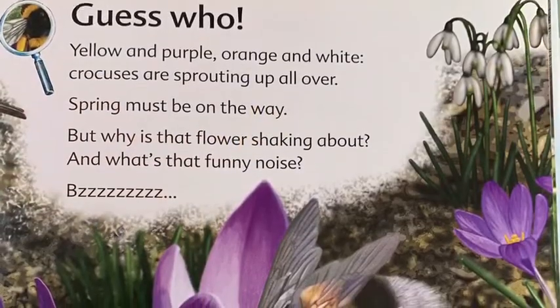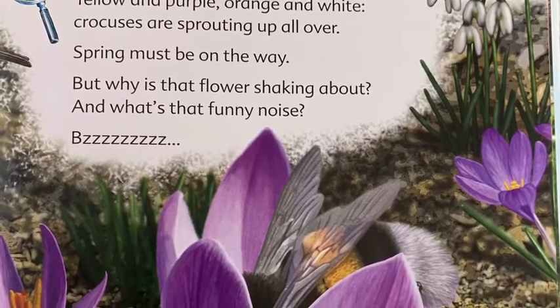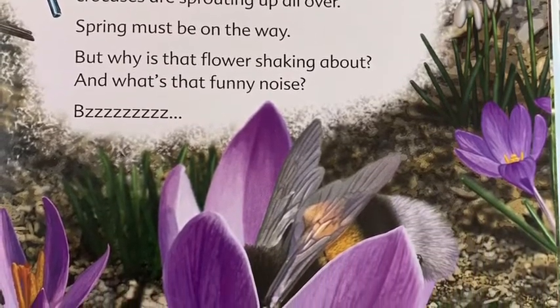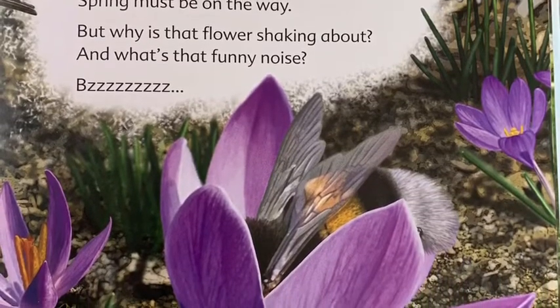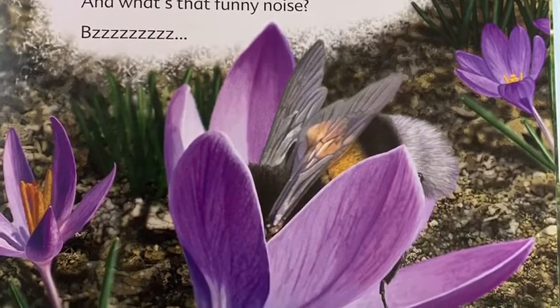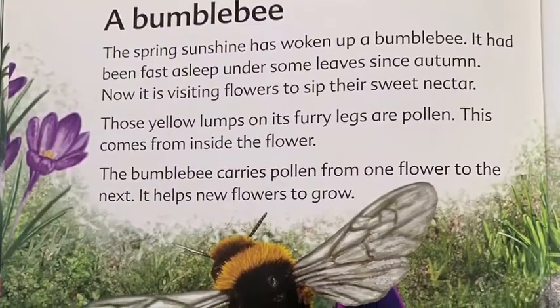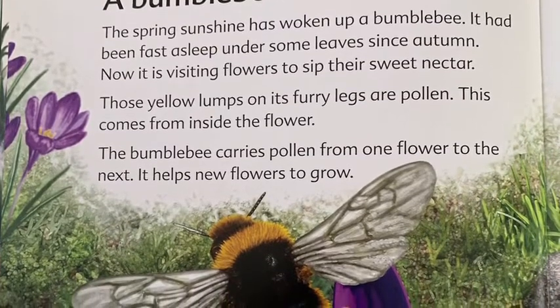Guess who? Yellow and purple, orange and white, crocuses are sprouting up all over. Spring must be on the way. But why is that flower shaking about? What is making that funny noise? Buzz. A bumblebee. The spring sunshine has woken up the bumblebee.